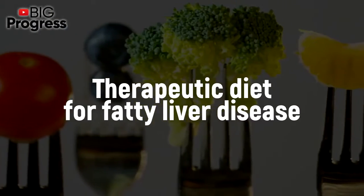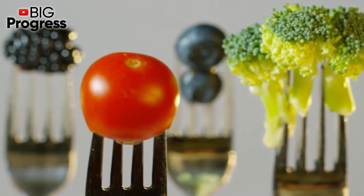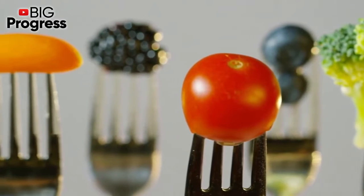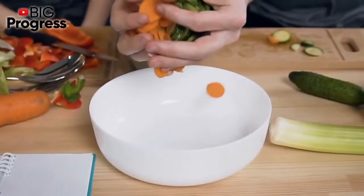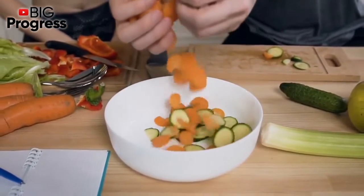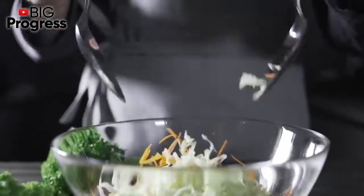Therapeutic diet for fatty liver disease. The normal treatment for fatty liver disease, whether it's alcohol-related or not, is to reach a healthy weight through diet and exercise. So what should you eat? In general, foods that fight cell damage, make it easier for your body to use insulin or lower inflammation can help reverse the condition. Give a try to the Mediterranean diet.